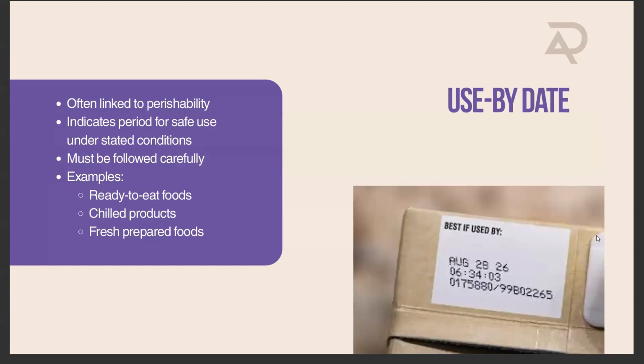Now, the use by date. This is often linked to perishability, right? So you may see this on your milk or perishable items like your ready-to-eat foods, your chilled products, your freshly prepared food. So, for example, some of us may be going through the departure lounge in an airport, and you will notice that they will have the pre-made sandwiches and stuff like that. Those tend to come with a use-by date. And this is really just telling consumers that the food is guaranteed best if you use it by this date, right? Now, the use-by date indicates a period for safe use under stated conditions, and it must be followed carefully.